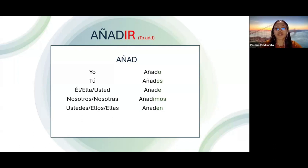Con el pronombre yo es más fácil porque en las tres terminaciones de los verbos, que pueden ser AR, ER o IR, siempre va a terminar con la O, con el pronombre yo. So in the case of the pronoun I, always, doesn't matter if the verb ends with AR, ER or IR, we are going to change it for the letter O in all the cases, if it's a regular verb.